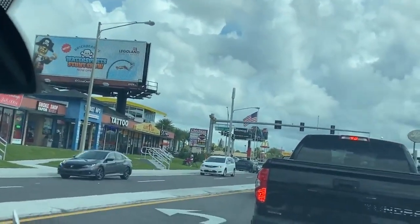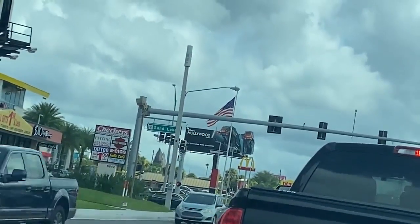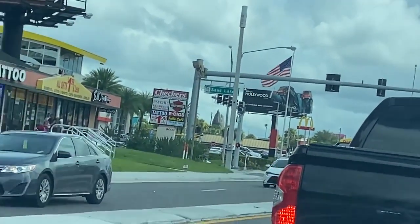Pandora. Then over there we have the battle, are they AT-ATs? They're walkers, they're over there.